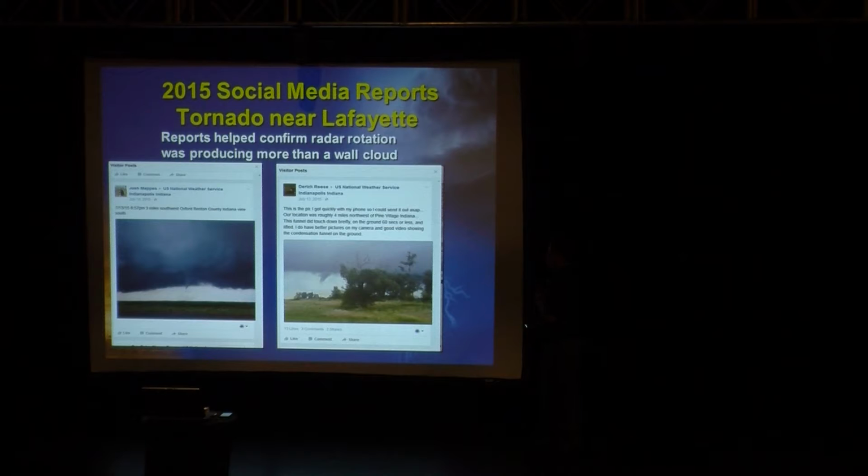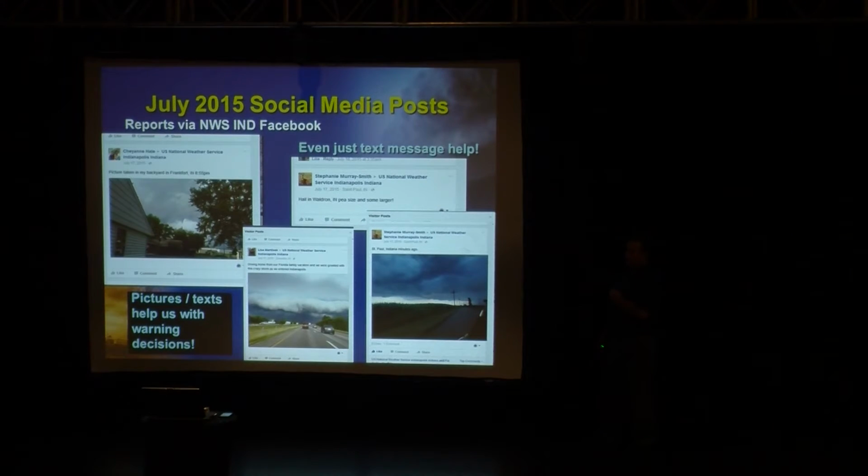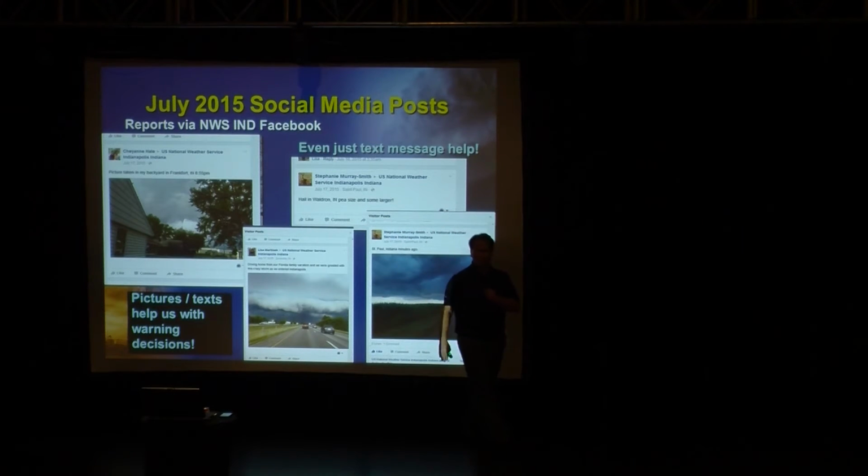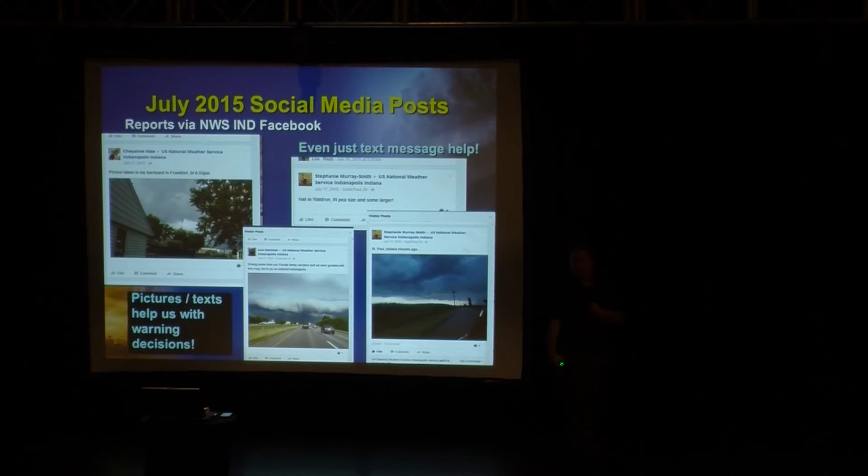So here's a couple examples in which that occurred up in the Lafayette area last summertime. Here are some additional ones, a picture of a funnel cloud here, a couple of shelf cloud pictures on the bottom here, even words: hail in Waldron, pea-size, a few larger. That's important information to us as well. We would not have known that otherwise.